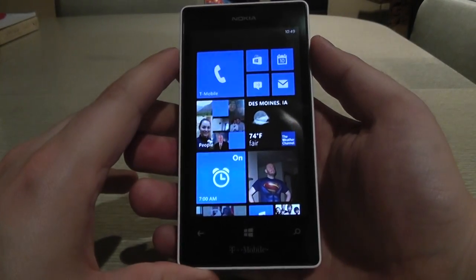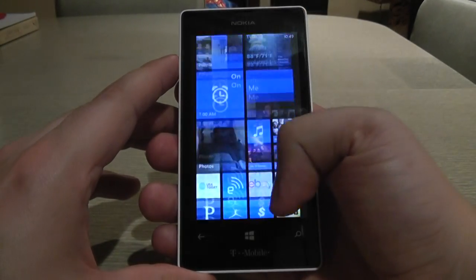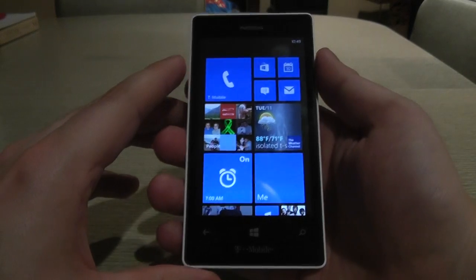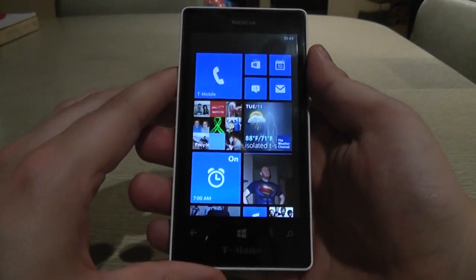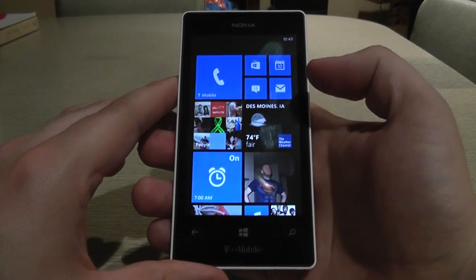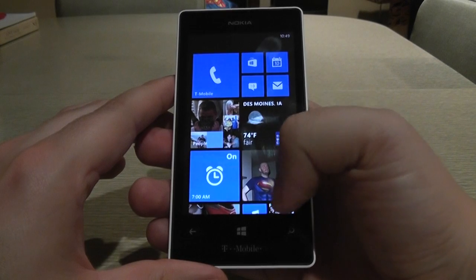Why would you want to use this over an Android device? Well, the live tiles, I really like them. If you set them up, it takes a while to get them set up the way you want them. But you can really quickly, at a glance, see what's going on. I mean, here, like, I am in this little silly Superman shirt or whatever.